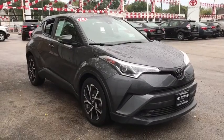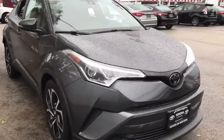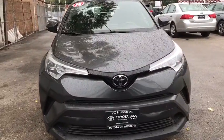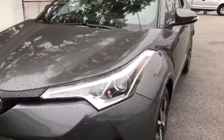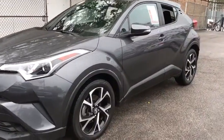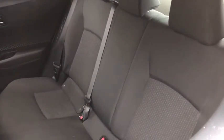Stop by and take a look at the 2018 Toyota CHR. The Toyota CHR's fresh design makes it stand out in the crowd, and the interior oozes with style. The CHR handles like a race car and has all the safety features you'd expect from a Toyota vehicle. This vehicle has less than 35,000 miles. Here are some of this vehicle's great options.